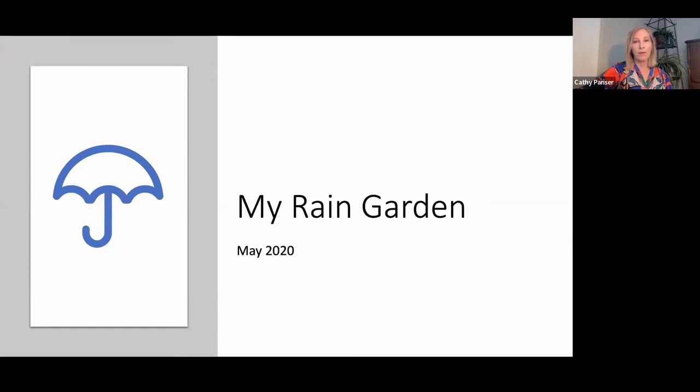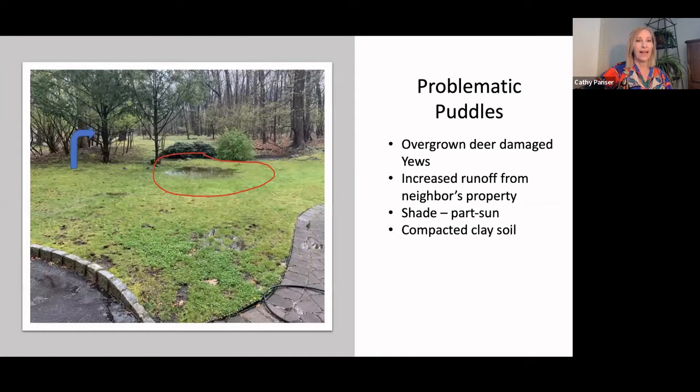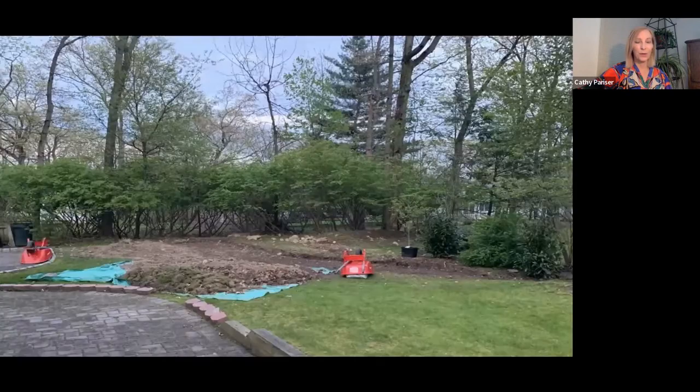So this is my rain garden, and it really addressed a problem that a lot of us are facing, and that's a problematic puddle. What you'll see in the red circle is a puddle that lasts days after some of the larger rainstorms. And where the blue arrow is, you'll see I had big blue plants, but the deer ate all of them. So the solution was to start digging because the soil needed to be conditioned. I dug about 12 to 18 inches down, pulled out a bunch of rocks, and added compost and coarse sand.